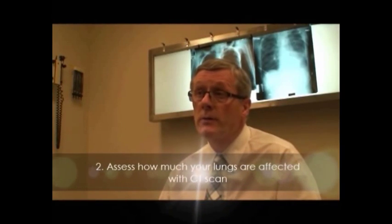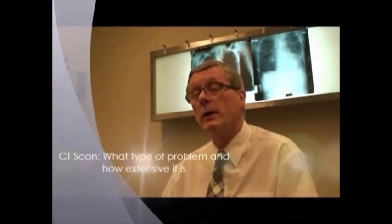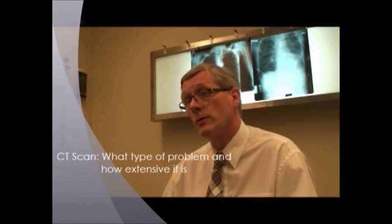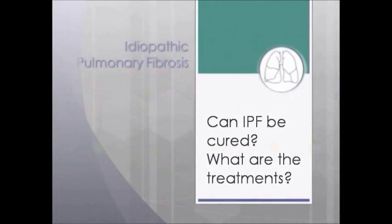And then the other thing we do is we assess how much the lungs are affected by doing a CAT scan, a CT scan. And if you haven't had one of those done already, we'll be doing a CT scan, because the way the lungs are affected, the pattern of involvement in the CT scan is very informative to us. An X-ray is good enough for telling us is there a problem, but if we want to know what type of problem you have and how extensive it is, a CT scan is much more informative. So that would be the third area that we would test, imaging with the CT scan.